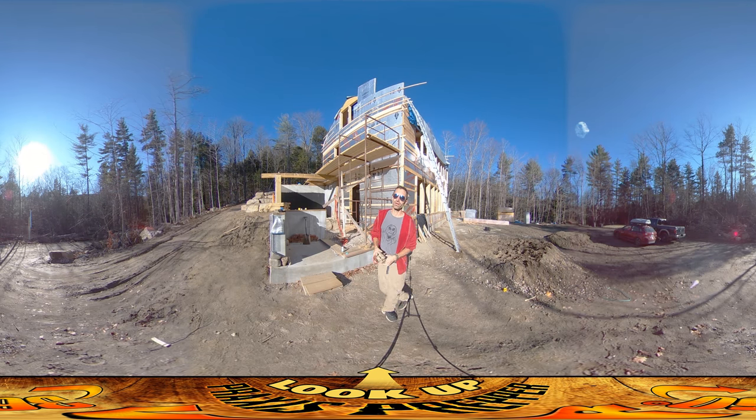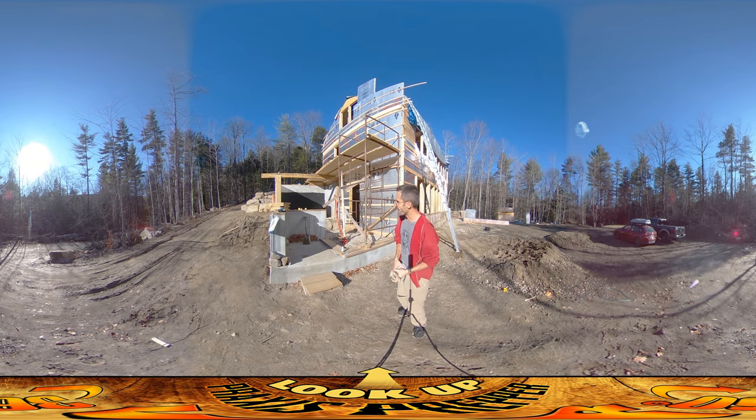But before I do, I wanted to talk about a couple of things that I always check before I ever go up a ladder. One is to make sure the ladder has solid footing on the ground. Because it's so long, I made sure the ground was nice and stable and compacted underneath it so it's not going to slip.